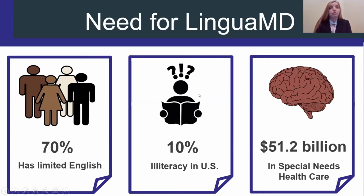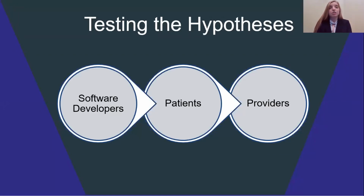This data was a pivotal moment for the development of LinguaMD. The first discussion occurred with the UW-Parkside App Factory on whether a picture translation app such as LinguaMD could even be built, as well as the cost associated with it. UW-Parkside App Factory is a professional software development service which quoted the cost to build LinguaMD at $10,000. LinguaMD construction was instead incorporated into the curriculum of a software engineering course offered through UW-Parkside, reducing the cost to $0.